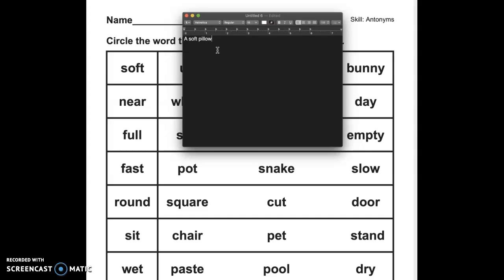Okay. We can also say a hard mattress. A mattress is what you sleep on. Okay. So you don't put your head, you put your whole body.